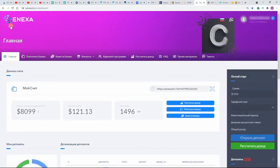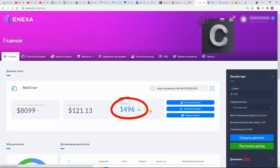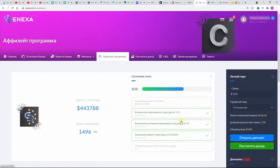Go to the main page and go to the Partners tab. As you can see, 1496 partners are registered in my structure today, of which 366 have active deposits. The turnover of the structure today is almost $450,000, and all this for a period of a little more than 2 months. This suggests that work in this company is very simple and intuitive. Interface, transparent scheme of earnings, and what is most important, the opportunity to calculate your income in a month almost to the penny. There is no need to do any complex manipulations. Your deposit is not frozen, and you start to receive income literally on the 3rd day. Of course, all this cannot but affect the interest of investors.